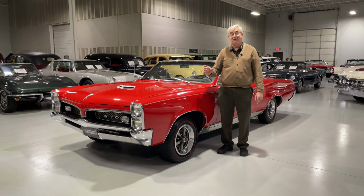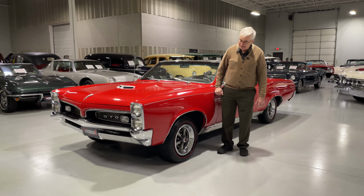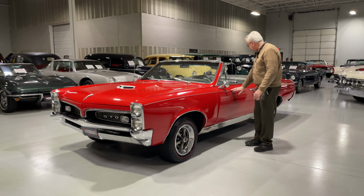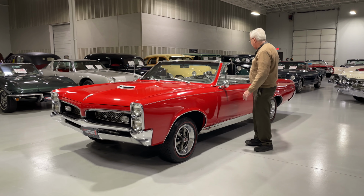I love the hood scoop on there. It just looks like the bump means business when you look in your mirror, seeing that coming down the road, just really nice. Beautiful chrome. I love the silver pinstripe that goes down the whole length of the car. Let's take a look at the inside on this car as well. Now, here's one of the things.